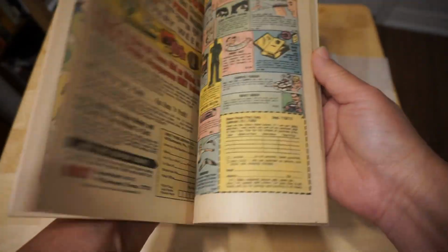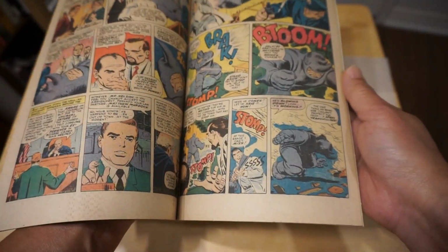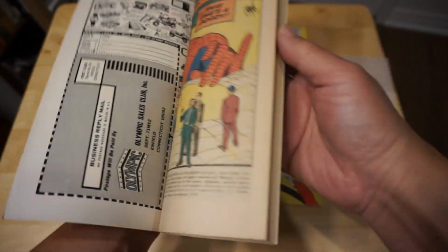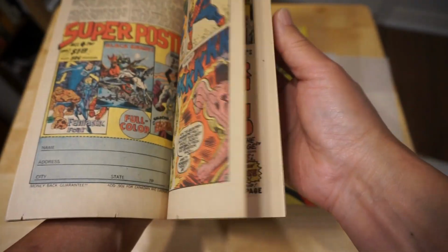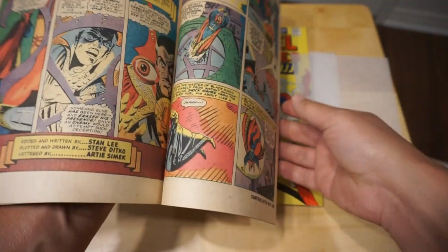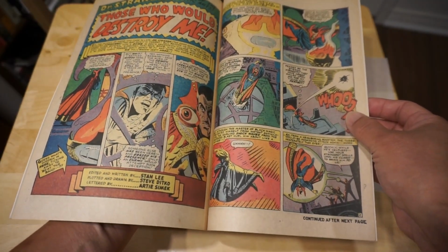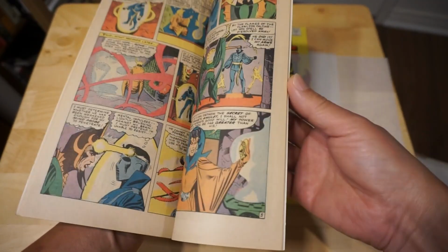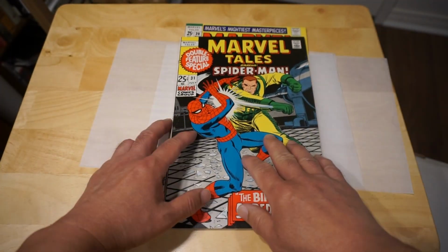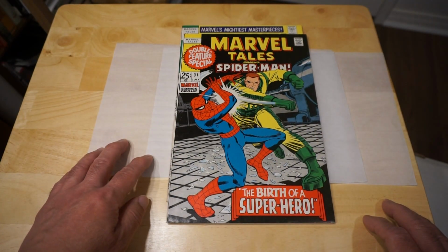So Marvel Tales would start to have more Spidey reprints as the series went on. You can see before there is a Steve Ditko reprint. And then after this, I guess more suitably, there would be a Steve Ditko Doctor Strange reprint. Stan Lee, Steve Ditko. So great stuff. A really nice way to get early Marvel Silver Age stories.